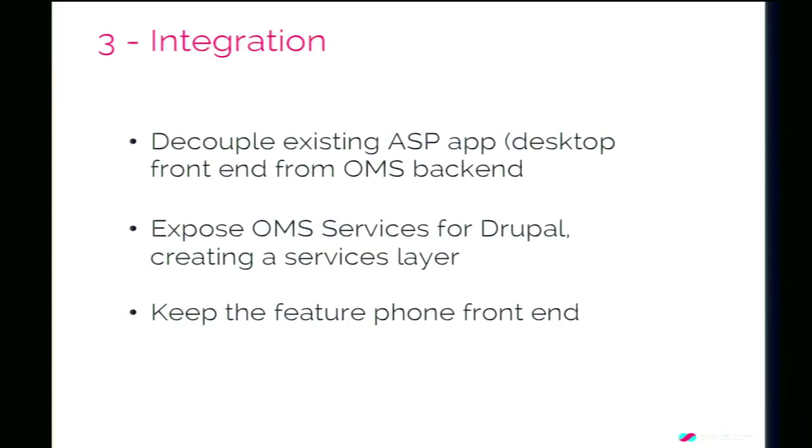Third one, deep diving a little bit. So decouple that ASP application, because the idea is to keep the OMS the same. Again, the back office operation team still wanted to do all the tasks for managing the product orders and everything, all the users, etc., the same way they do. So they didn't want to go in the first phase and change the whole platform right away.